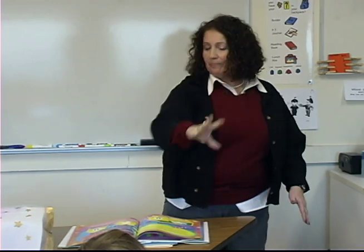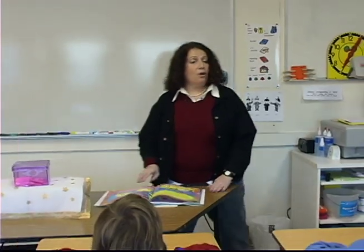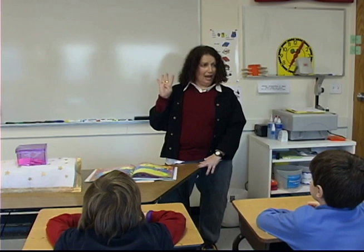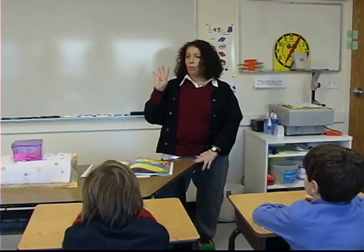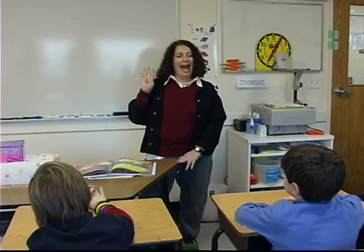Poof! The shapeshifter turned the quadrilateral into a pentagon. If the quadrilateral had 4 sides and 4 angles, and one more was added, vote with your hands how many sides or angles a pentagon has.